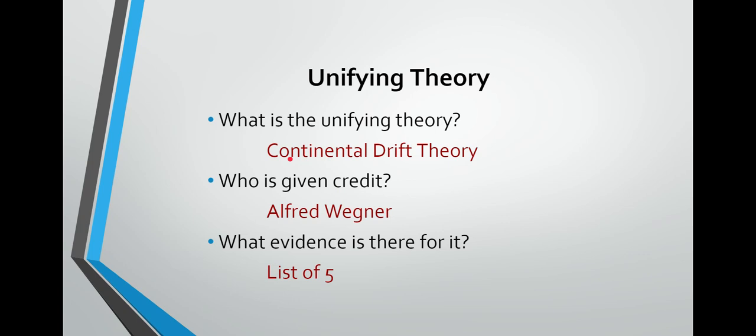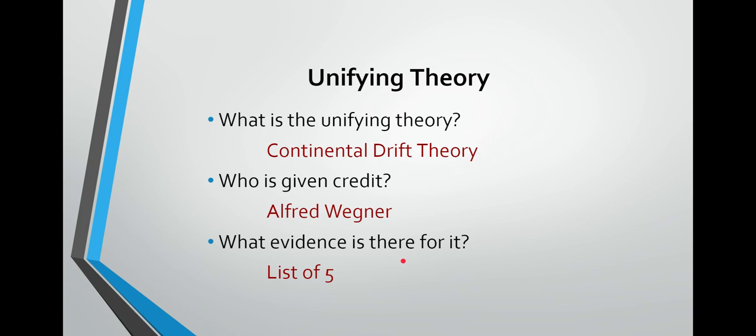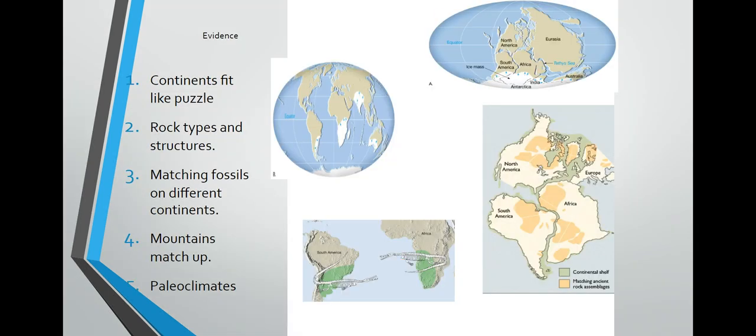He came up with this idea called the continental drift theory. And he wrote these books and he put them out there, and everybody says, you're a weatherman and you're crazy and we shouldn't listen to you. But he's like, okay, well, if I'm crazy, then explain these 5 things. So he came up with 5 pieces of evidence that he called proof, but nobody else believed him.